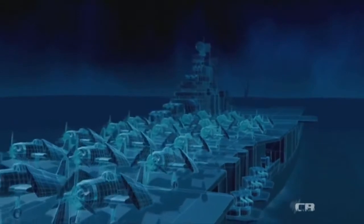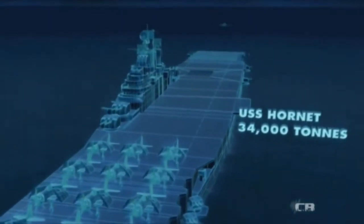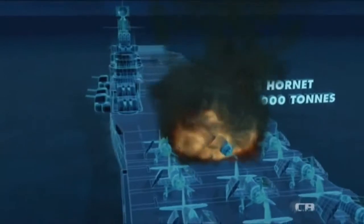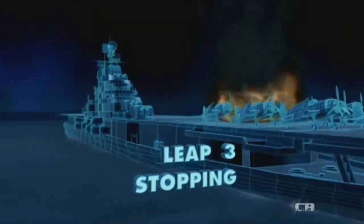This is potentially disastrous if an aircraft coming into land doesn't stop at once. It takes years to resolve the problem. The solution will be built into the new 34,000-ton USS Hornet.